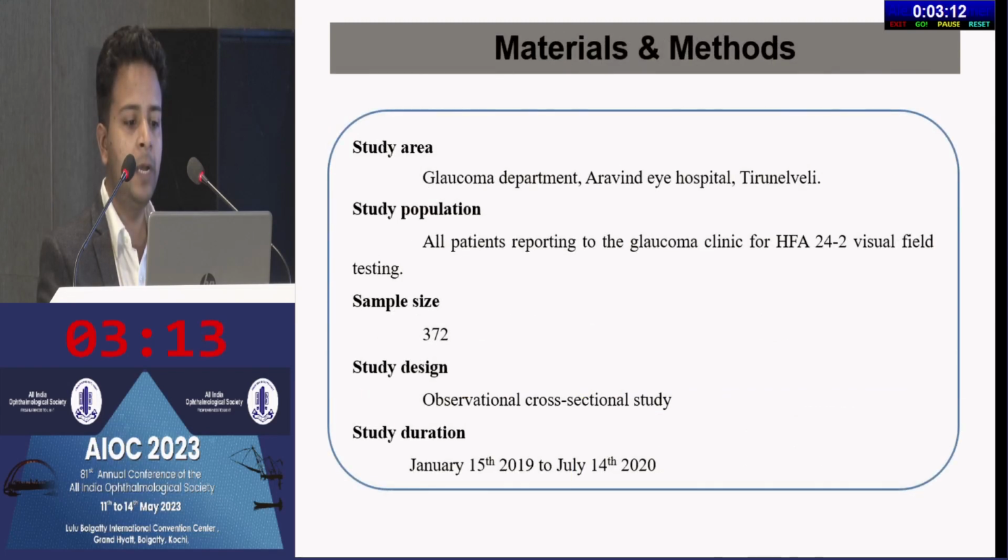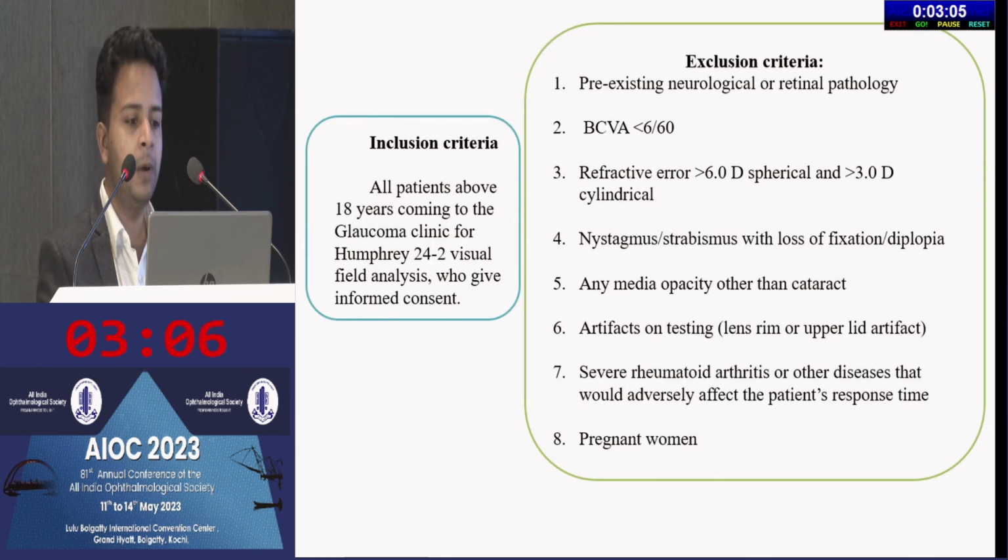It was conducted as an observational cross-sectional study in our department, and 372 patients were recruited. The inclusion criteria being all patients above the age of 18 years coming for HFA, the exclusion being pre-existing neurological diseases, BCVA less than 6/60, refractive error more than 6 spherical or more than 3 diopters, nystagmus and strabismus with loss of fixation or diplopia, any media opacity other than cataract, artifacts on testing, severe rheumatoid arthritis, or other diseases that would adversely affect the patient's response time, and pregnant women.